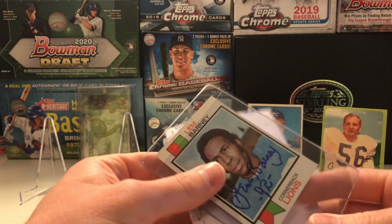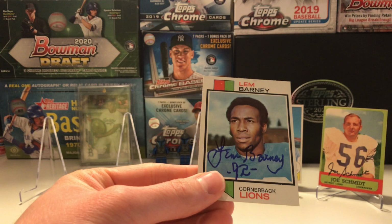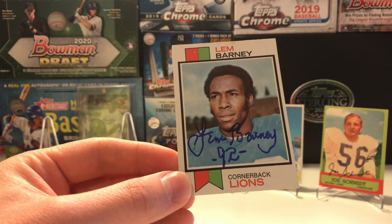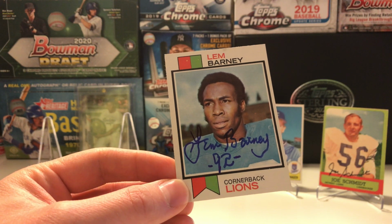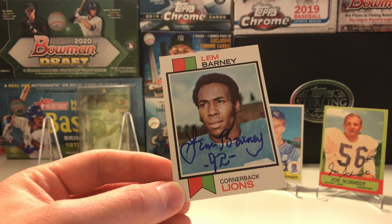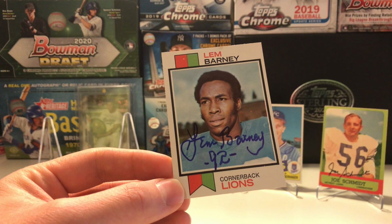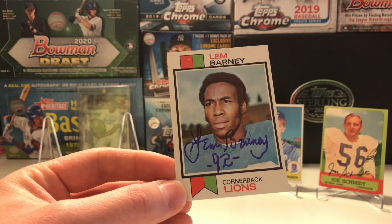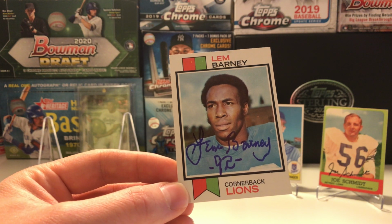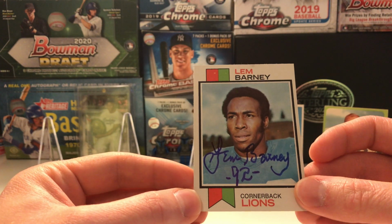Another hard card. Oh, this has been out a while. Not a while, but this has been out a couple months at least. How about Lem Barney? Hall of Famer. 7-time Pro Bowler. NFL Defensive Rookie of the Year in 1967. He had 56 interceptions in his career for over 1,000 return yards and 10 touchdowns. Pretty impressive. He does have a fee. I'm double checking. I am pretty sure it's $15. It is $15. And this came back in 55 days.